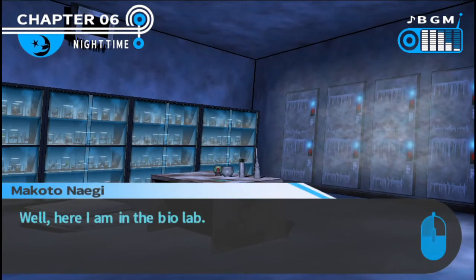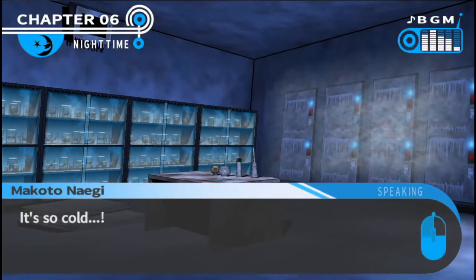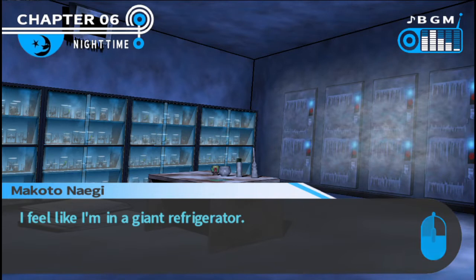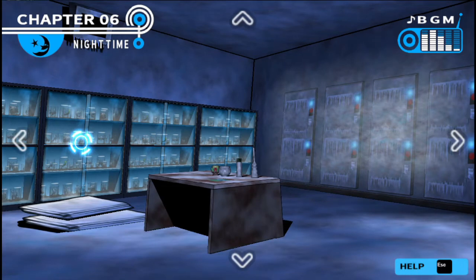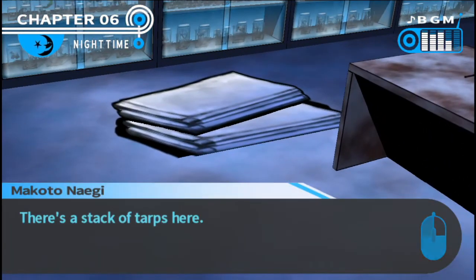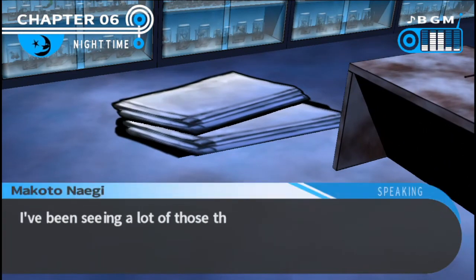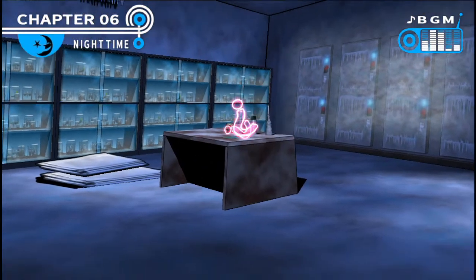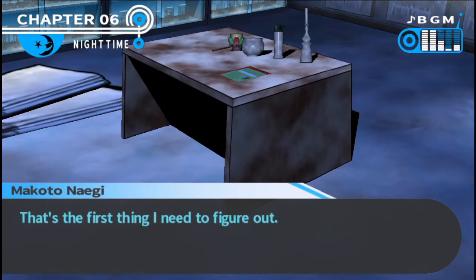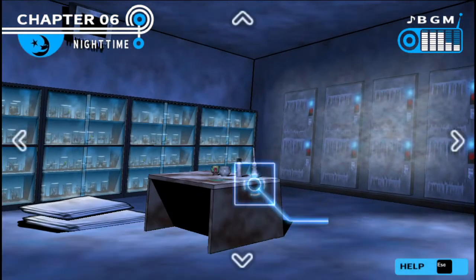Damn, what is this? Well, here I am in the biolab. It's so cold. It's like abnormally cold. I feel like I'm in a giant refrigerator. Seriously, why is it so cold? This is where they keep the sperm samples. Also tarps. There's a stack of tarps here. Been seeing a lot of these things lately. Ugh, it's so cold. Why is it so cold in here? That's the first thing I need to figure out.